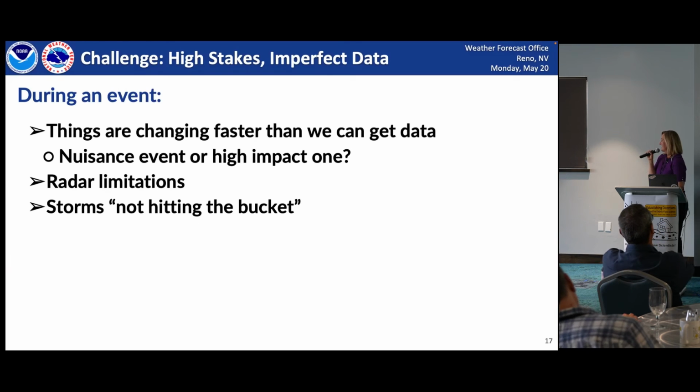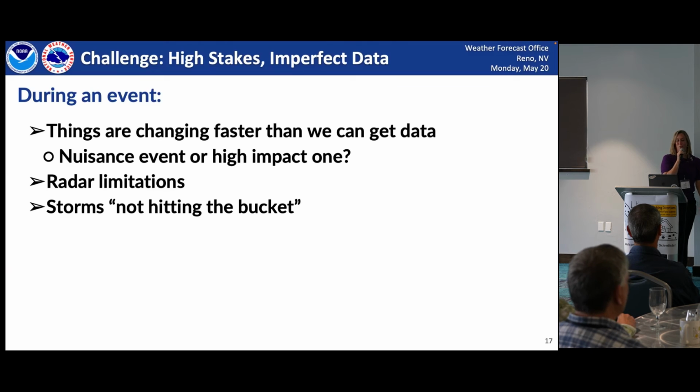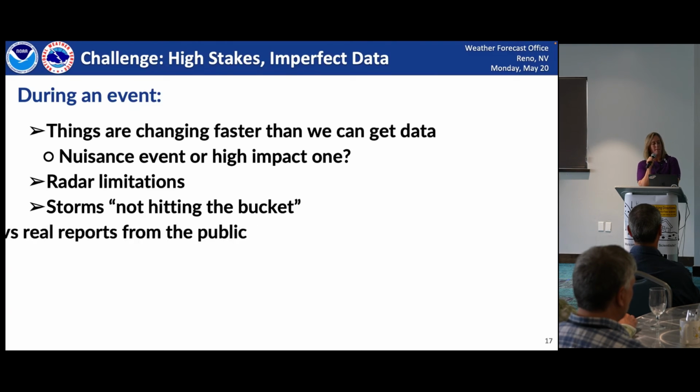Storms not hitting the bucket. Great example. So Reno, probably our most well-sampled area in the entire area that we cover. We had a storm a week ago. On MRMS, it was showing 2+ inches in a very localized area in southeast Reno. With all of the gauges around, not a single one captured it. Now picture these storms out over remote terrain. We're not getting data, and we're definitely not getting it fast enough.